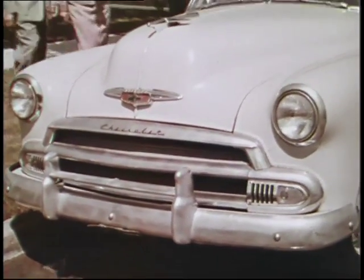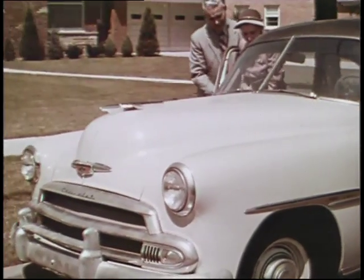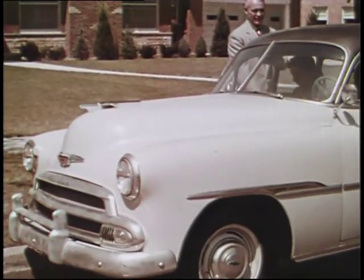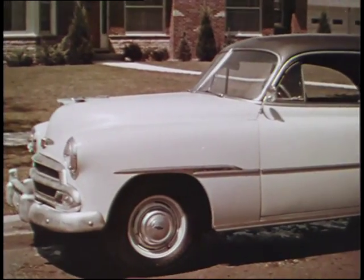It was considered to be a car for old people. The older generation had made Chevrolet the sales leader since 1927, but if it didn't start to appeal to young people, it would fall behind.